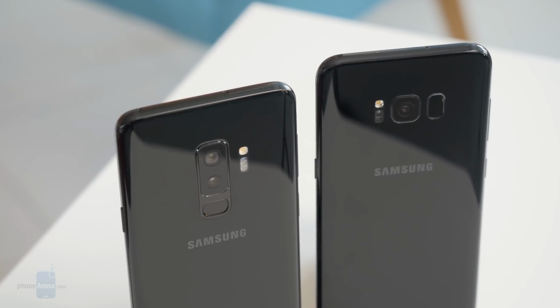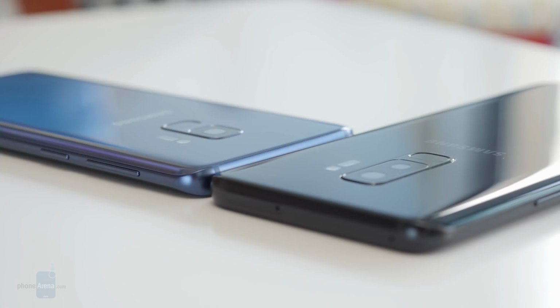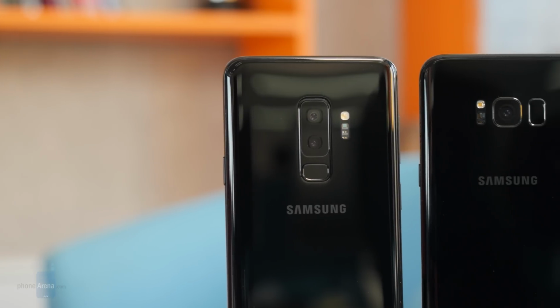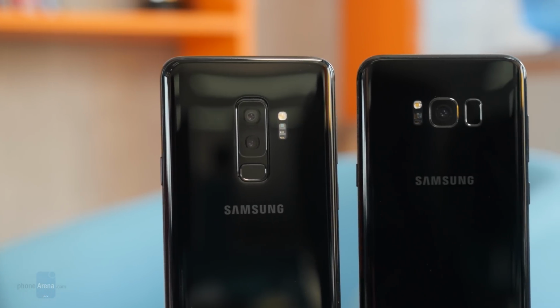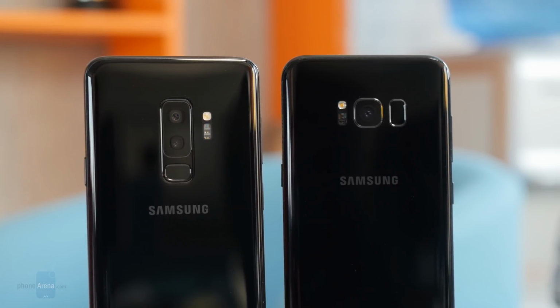The Galaxy S9 and S9 Plus also have outstanding cameras. The S9 Plus in particular features a dual camera system with a secondary telephoto lens that captures some of the best portrait pictures we have ever seen come out of a phone. As good as the S9 series are though, they are not perfect.